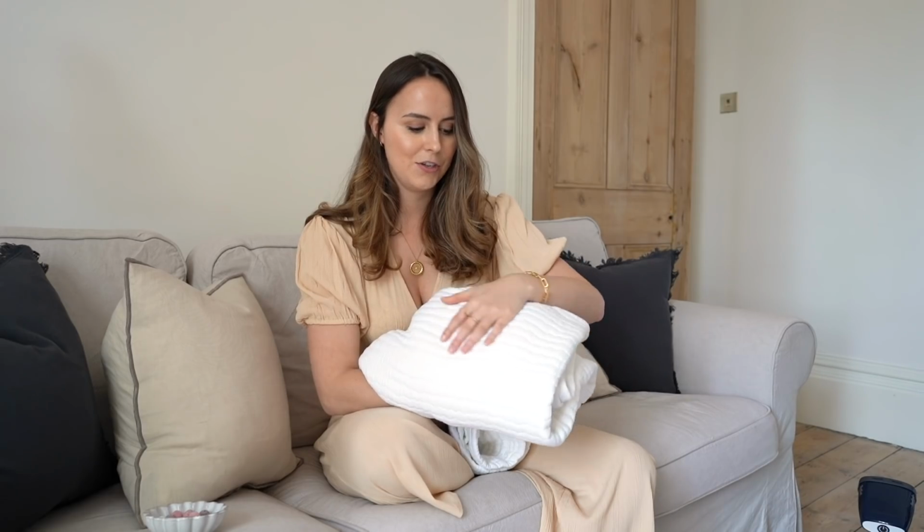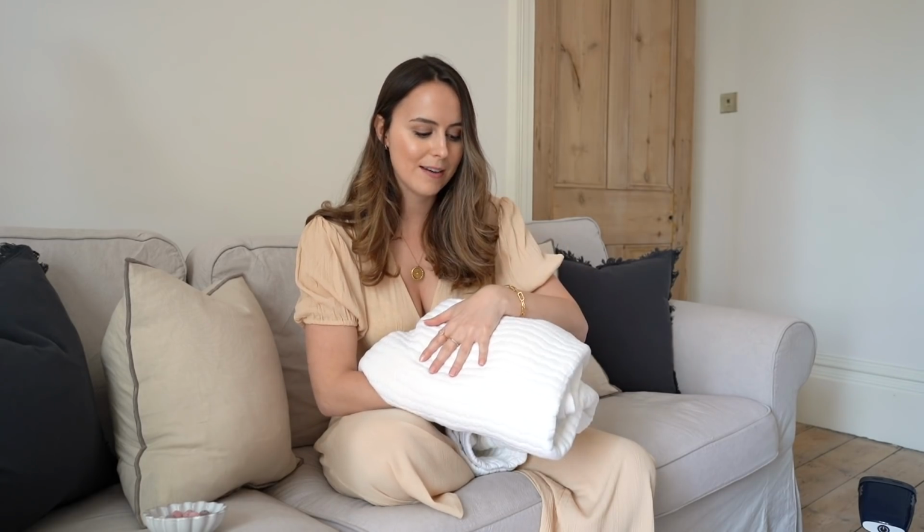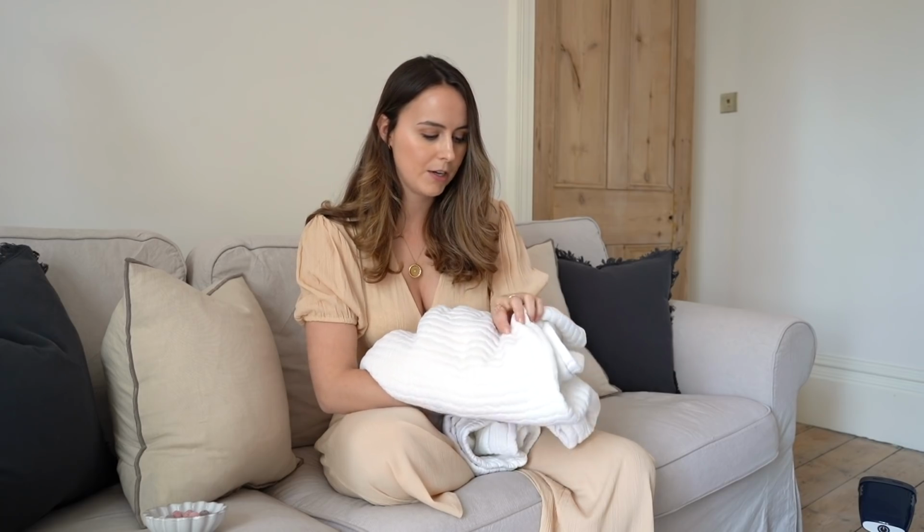I still like our bedding to look nice, and the easiest way that I found to do that is to invest in a really nice bed throw that is white. Now the reason I say white is because the white is what makes it look really fresh and crisp. We picked this one up from the White Company actually a few years ago.